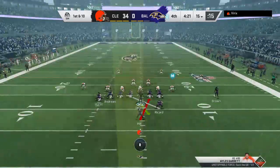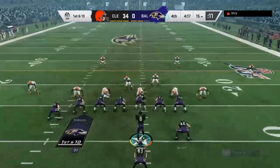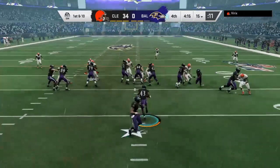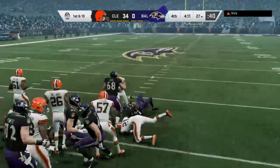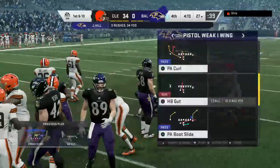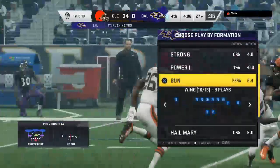And now they have a little more space to maneuver from the 15, 1st and 10. They'll go with Hill here on 1st down. And he works it across the 25 before being tackled. 12 yards the pickup there, good for a Raven first.